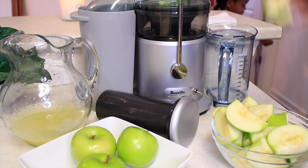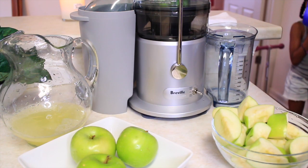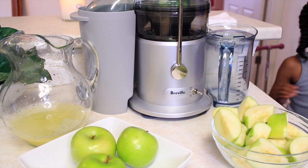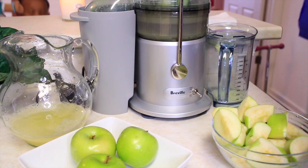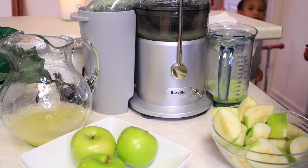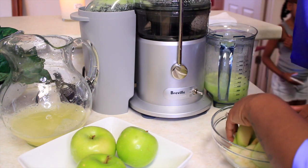Now I'm going to go ahead and put some apples in here. I don't feel like putting a waste basket on the other side, so I'm just going to go with it. So this is all the apples. Oh shoot. It's not plugged up. It's easy because all it is apples and lemon. This is the apples.